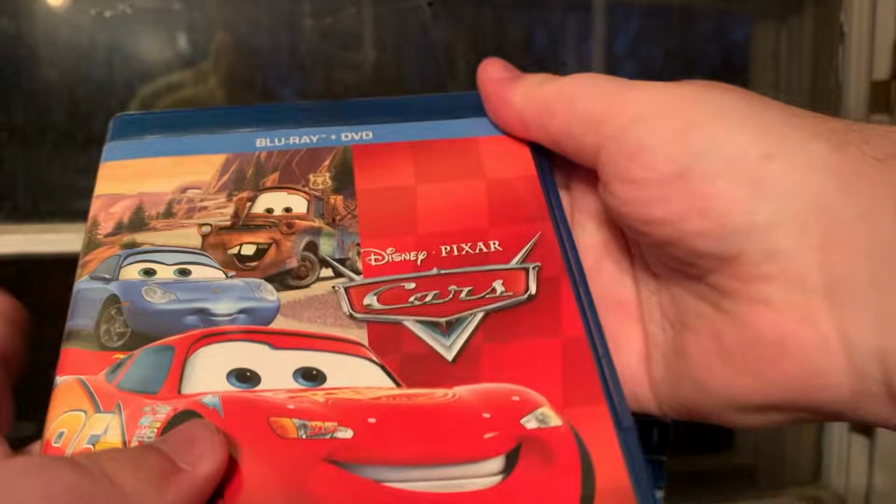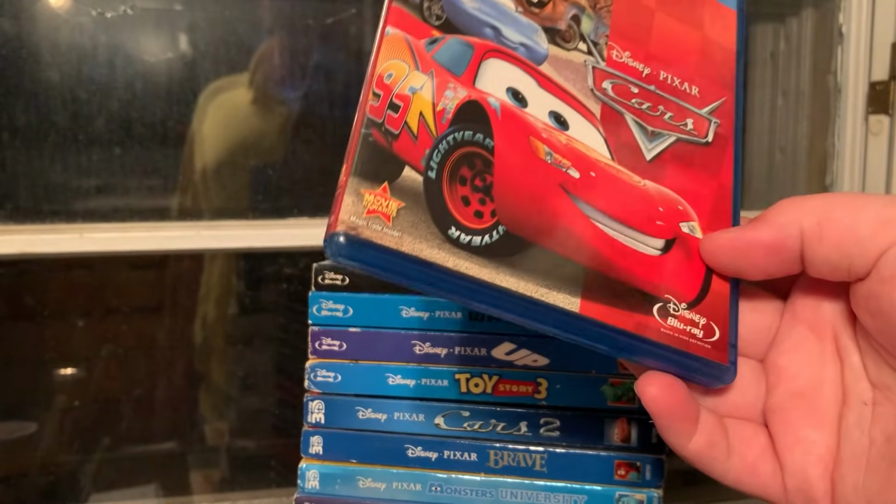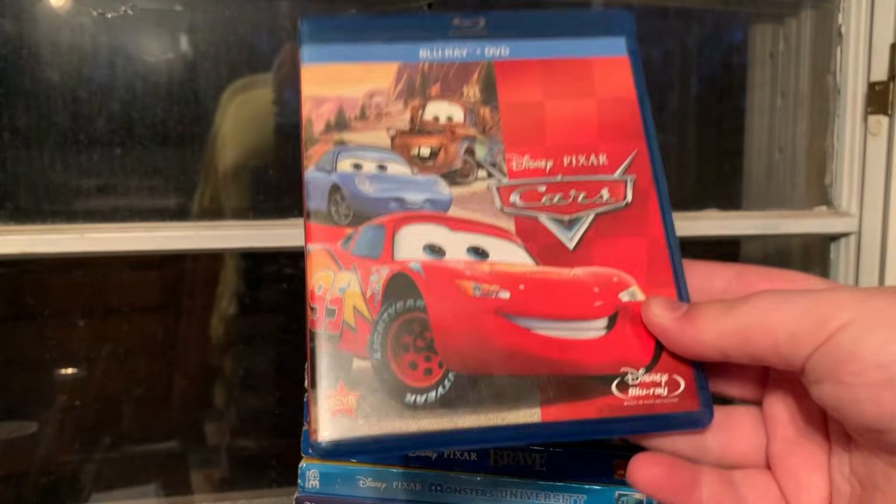But yeah, Cars to me is an overhated Pixar film. To me, I mean, it's got issues and everything, but I still think it's an enjoyable movie nonetheless.